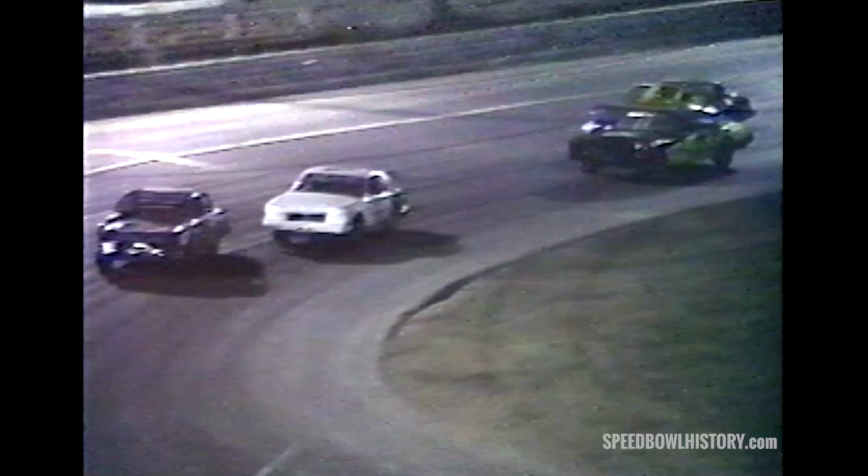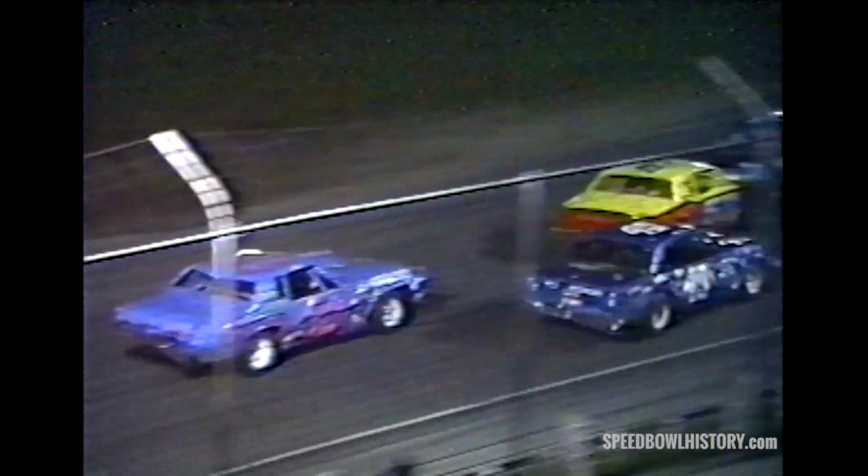Eddie Reed Jr. on the move as well with the 27X car. 5 feature wins, he can get the job done, but right now it's all Kenny Cassidy and Joe Macknick as they look to pull away from the field. Joe Macknick taking a peek down low with the 46. He swaps a little paint with the 11 of Ken Cassidy, side by side.